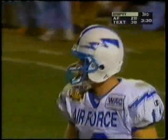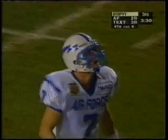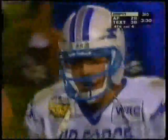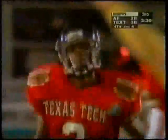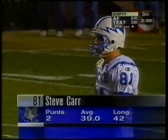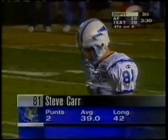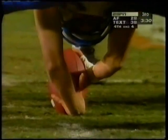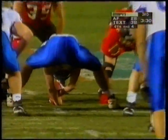Morgan drops back and throws long and overshot his intended receiver, and they finally went to Hancock, their home run hitter, but that one's way too far in front of it. And again, it's that 3rd and 5 area that Texas Tech has to try to get this offense into, and when they have to struggle and throw the ball, good coverage that time by the corners forced the long pass, and one of those situations where Air Force is now going to have to come back and punt it back to Texas Tech, who's hot. Adams and Johnson await the kick of Steve Carr.